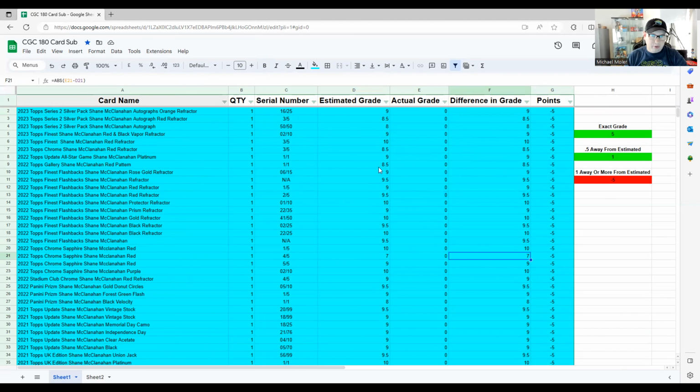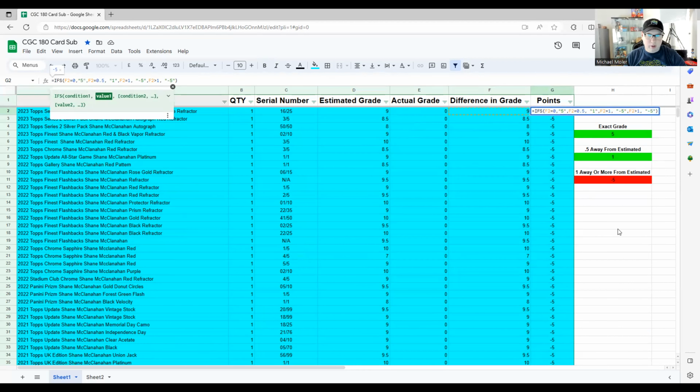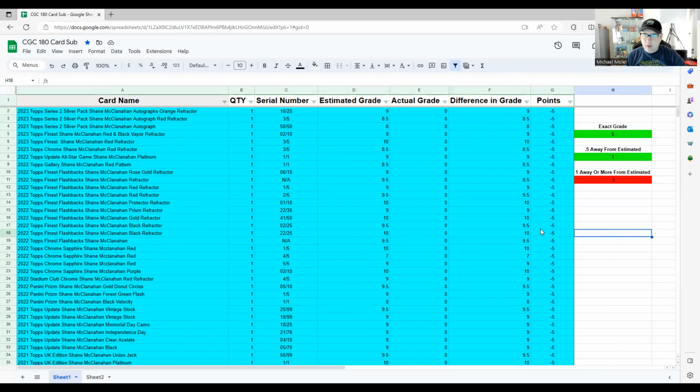If you're not sending multiples, you wouldn't have to dump in your serial numbers. You could just do your estimated grades. You could then put your actual grades in, and the rest of it will calculate. If you don't like this point system, you could go plug whatever number you wanted in for each one of these. It's not a big deal.